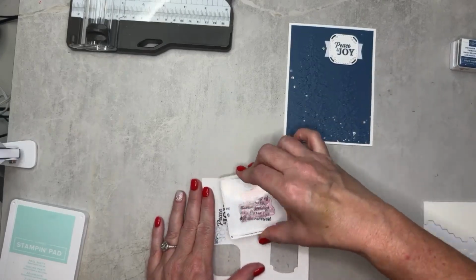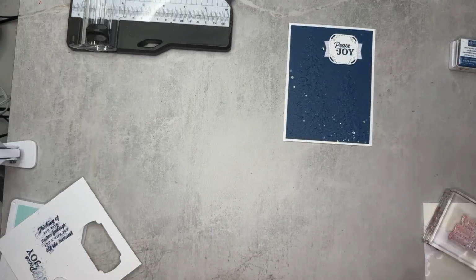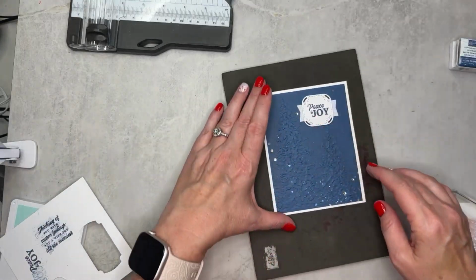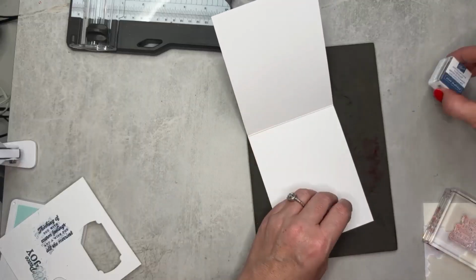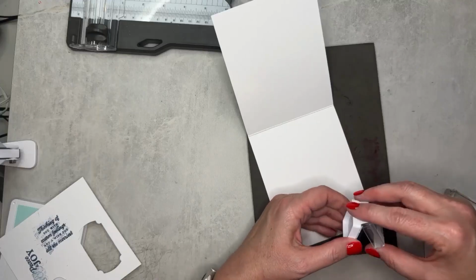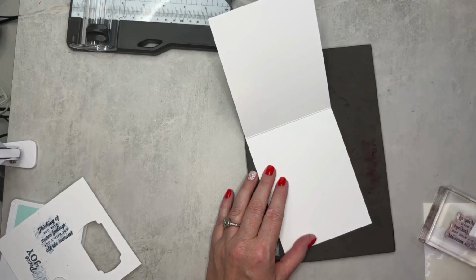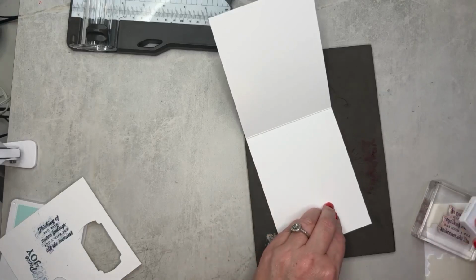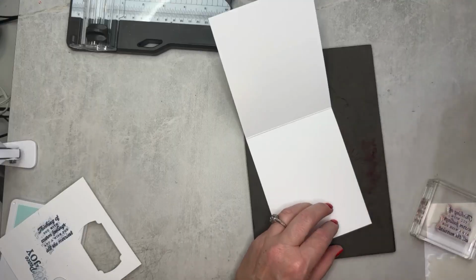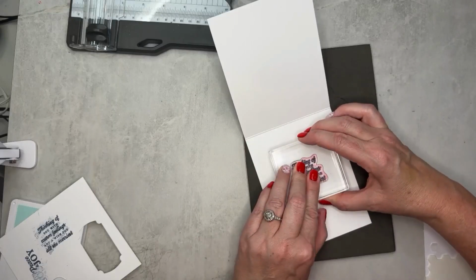All right, this is a new stamp, so I'm just testing it out first before I stamp it on my card. So this is my simple Peace and Joy card. Let's go ahead and get that sentiment on the inside. Your cards don't have to be complicated. These are not complicated cards.